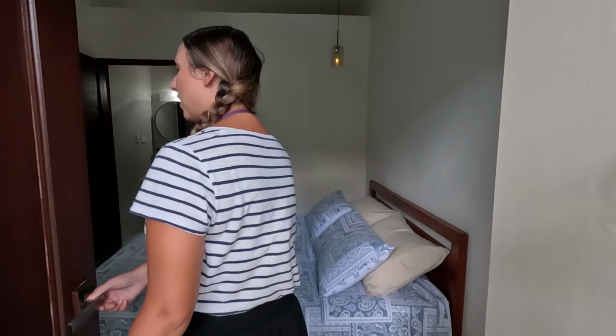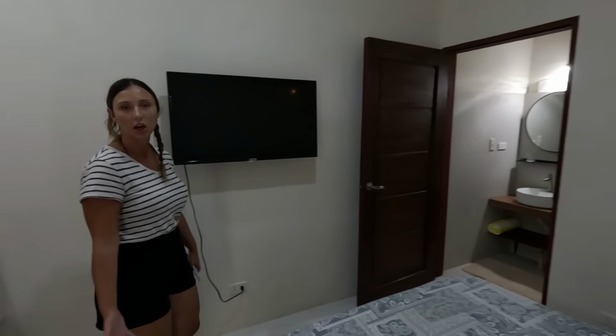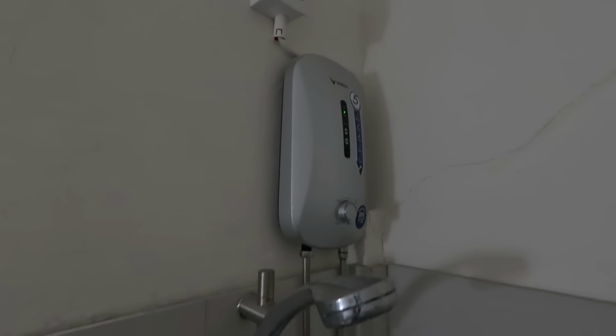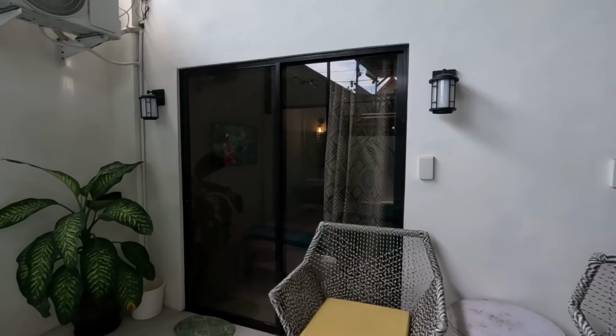So this one looks very, very similar in size and everything. It's like a mirror, basically, of the other one. Practically identical. You still have a TV, you still have a queen size bed, and you still have your own bathroom. And then two out of the four have the hot water showers. So you never run out of hot water because it heats it as it goes through, which I actually like that kind. Let's go ahead and do Connor's room.